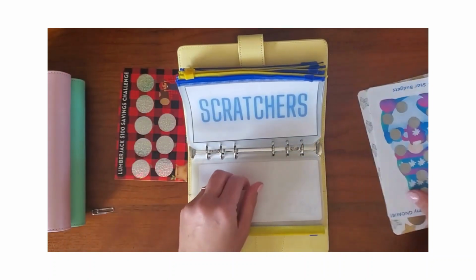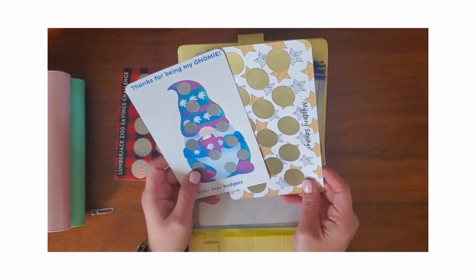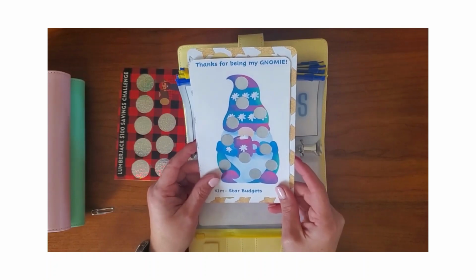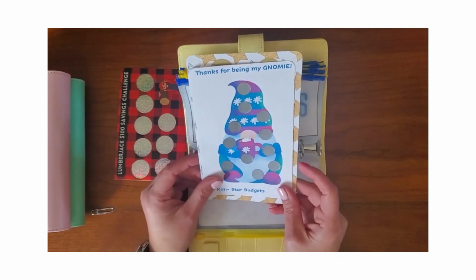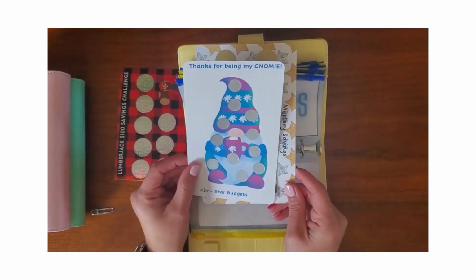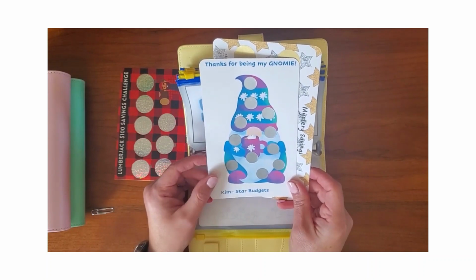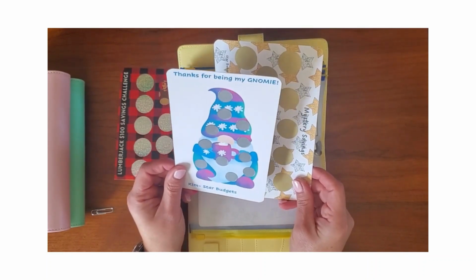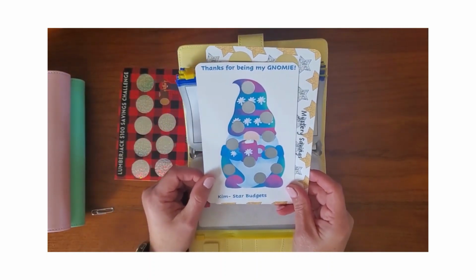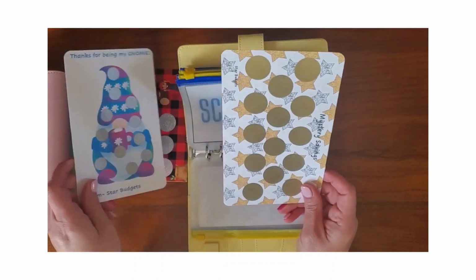The next one, I actually received these as freebies in my order with Kim from Star Budgets. I ordered some bigger scratch offs that I'll show you a little bit later in the video, but she included these free ones, which was really, really nice of her. I think the gnomes are super cute. So I have a little gnome one. It doesn't have what the amount is, so this will be kind of fun to find out what the total will be on these challenges.